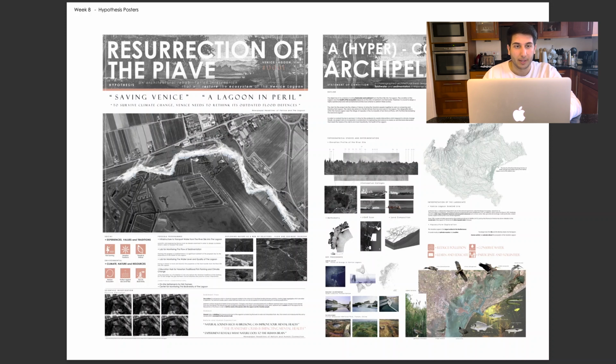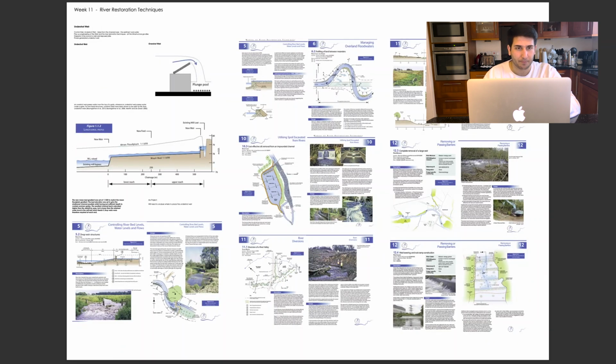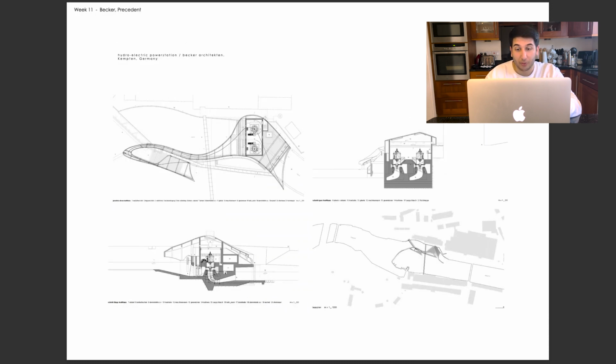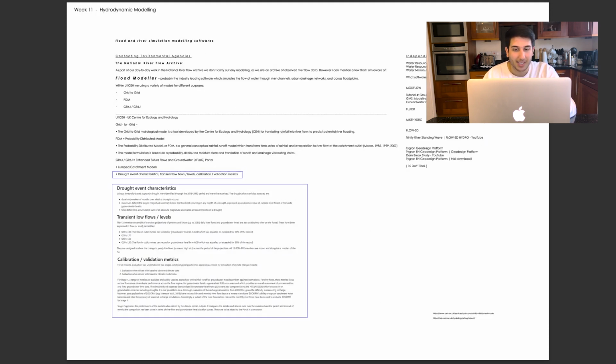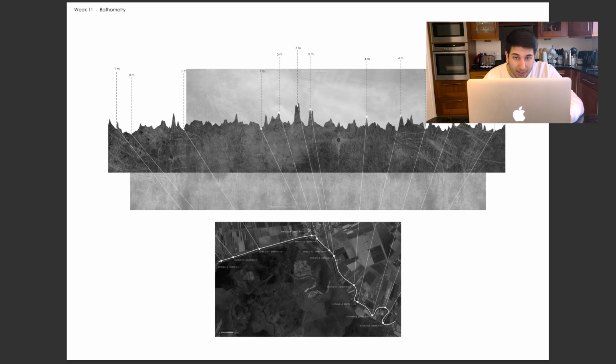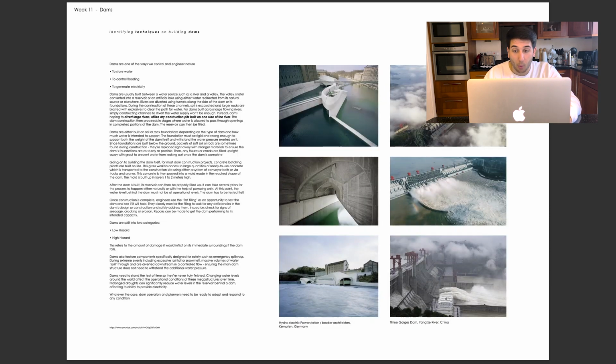to get feedback on. Again, more river restoration techniques, hydrodynamic modeling, and again looking at precedents, the bathymetry, and this elevation profile of the new site that I'm working on, and highlighting and pinpointing the locations of these dips, the high points and the low points, 7 meters high, and then we have areas that are 1 meter and 0, so there's such great changes in levels. Can I work with this, and in what way? Understanding more about dams, like I said earlier, but now going into how are they built, what can I use them for, is it necessary, is it required?